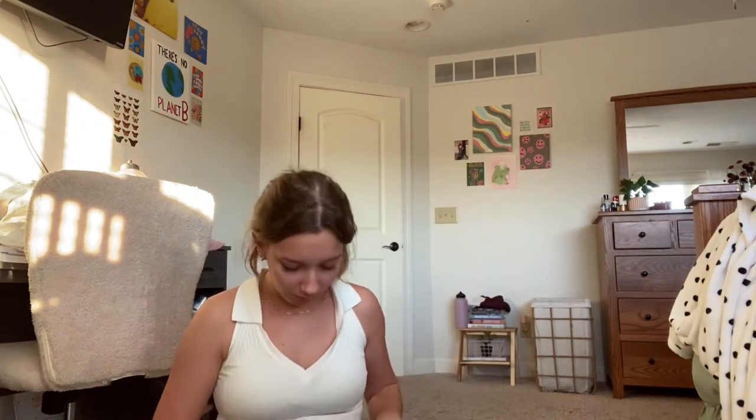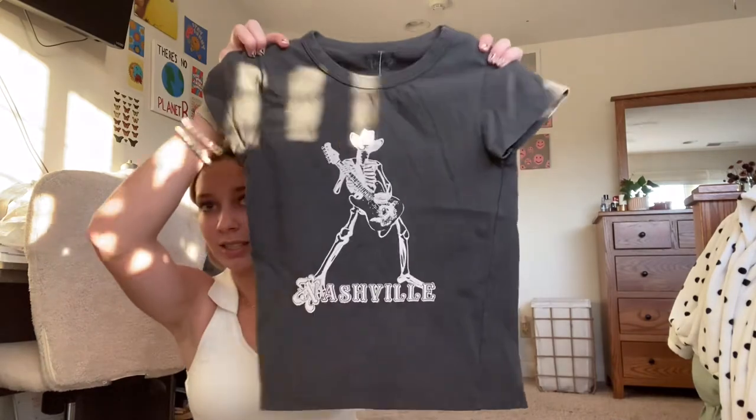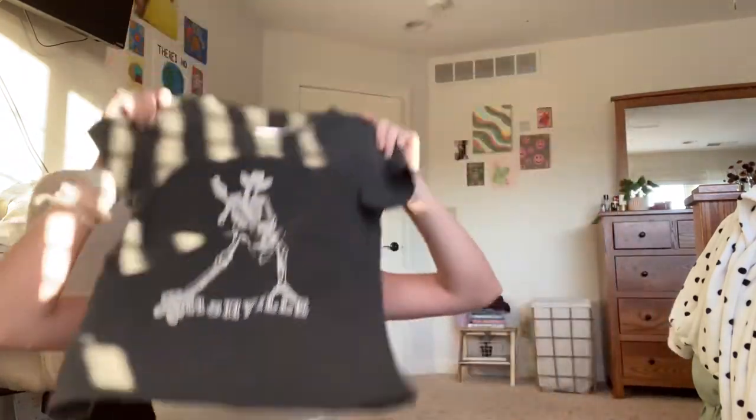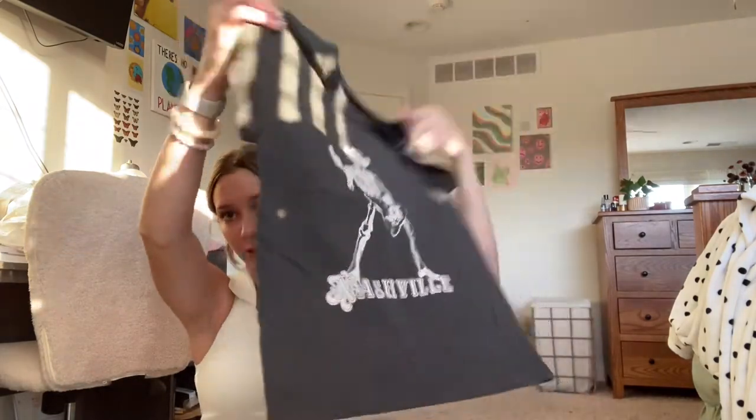And then we got this little other shirt. Really cute. It has a skeleton on it. I think it's super cute for Halloween. Super cute. It's gray. It just says Nashville on it. Super cute. Also really nice quality.